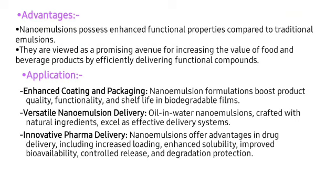Advantages. Nanoemulsions possess enhanced functional properties compared to traditional emulsions. They are viewed as a promising avenue for increasing the value of food and beverage products by efficiently delivering functional compounds. Application. Nanoemulsion formulations boost product quality, functionality, and shelf life in biodegradable films. Versatility of nanoemulsion delivery. Oil and water nanoemulsions crafted with natural ingredients excel as effective delivery systems.